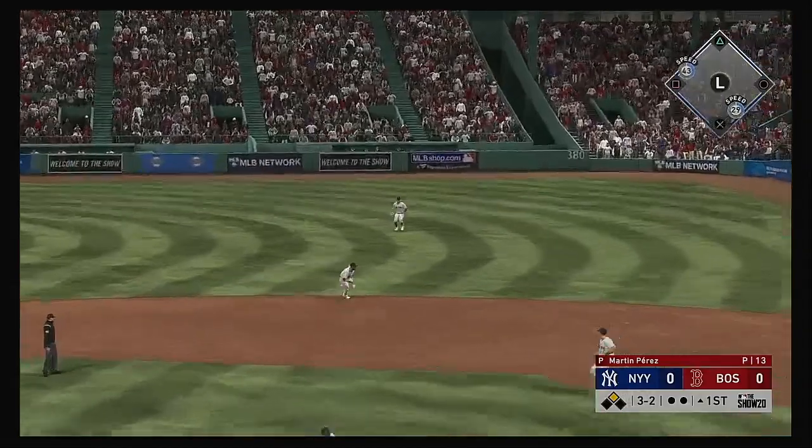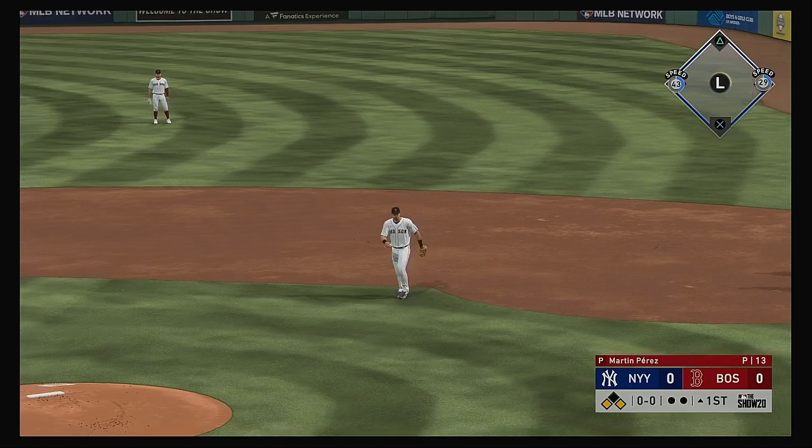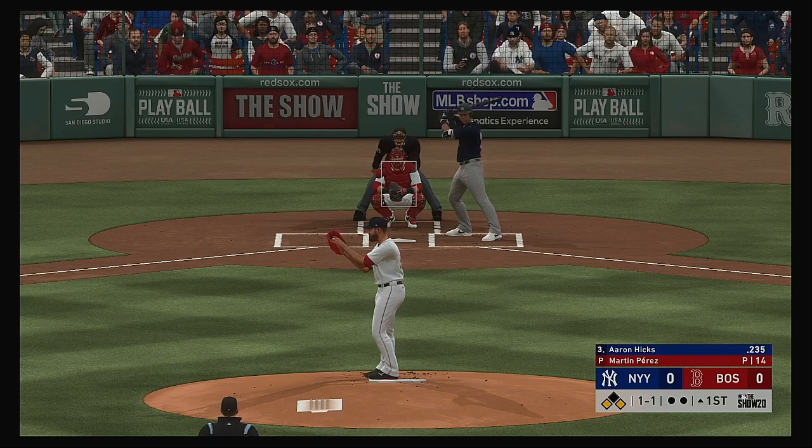Sent on the ground out to second. And that's by him into right field for a base hit. And they'll put the brakes on at third. Runners at the corners with nobody out. The center fielder, Aaron Hicks.